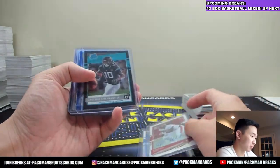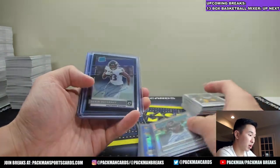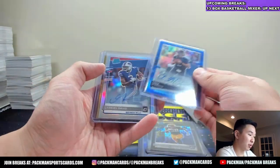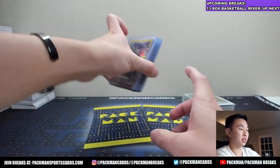Tristan Wirfs, Laviska Shenault, Black Pandora, Herbie to 179. Man, awesome. Colin Johnson and Burrow there. Devin Duvernay, Black Pandora, Trayvon Diggs, AJ Dillon, Black Pandora, Cole McDonald, Gabriel Davis holo, and then Darrynton Evans, gold. One of two golds total from the case. So that does it for this one.